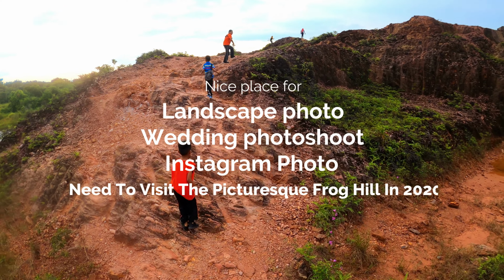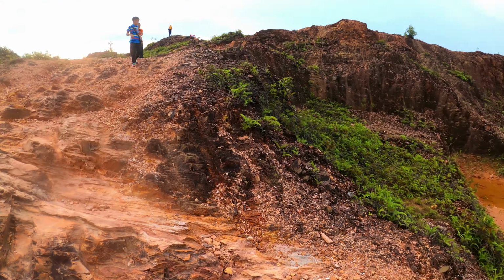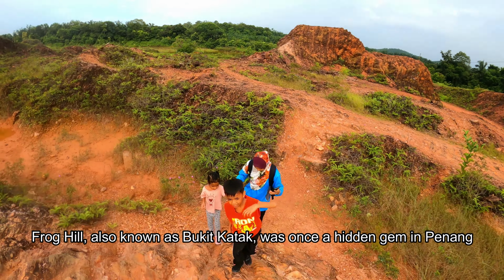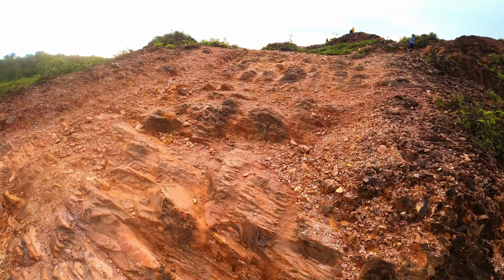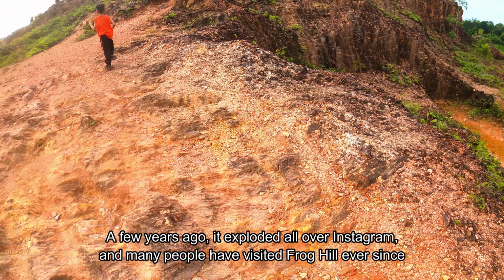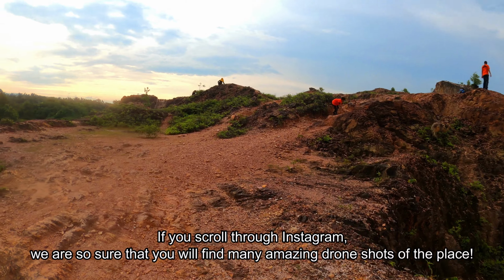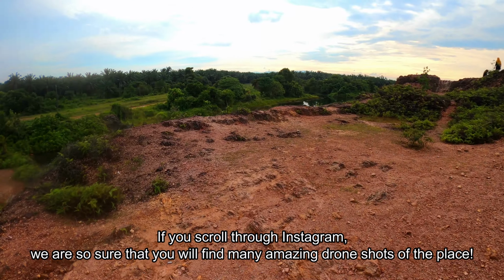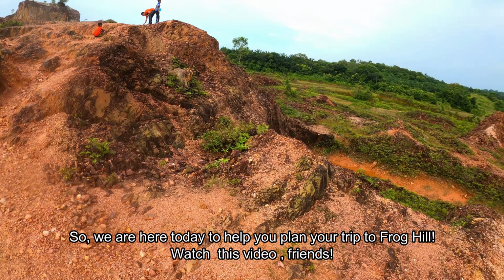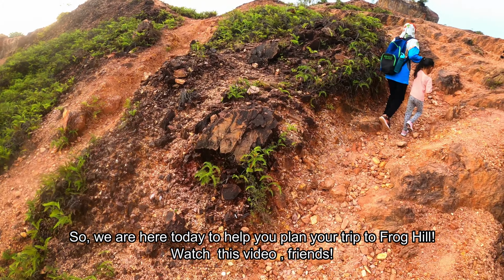It's a nice place for landscape photo, wedding photo and Instagram photo. Frog Hill, also known as Bukit Katak, was once a hidden gem in Penang. A few years ago, it exploded all over Instagram and many people have visited Frog Hill ever since. If you scroll through Instagram, we are so sure that you will find many amazing drone shots of the place. So, we are here today to help you plan your trip to Frog Hill. Watch this video, friend.